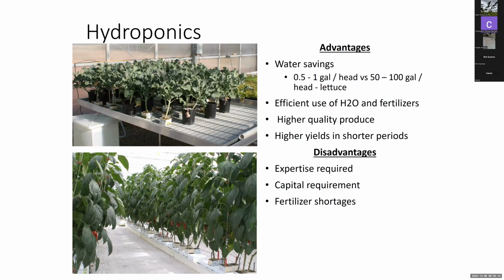There's going to be the capital requirement because generally it's said you get 10 times the production in greenhouses, but it's going to be 10 times the cost per unit area. So it's going to cost you more to get into it, but you're going to have greater yield. So there's an investment that goes into this. Fertilizer shortages, that's something that's starting to happen, but we're not going to talk about that today because that's politics.